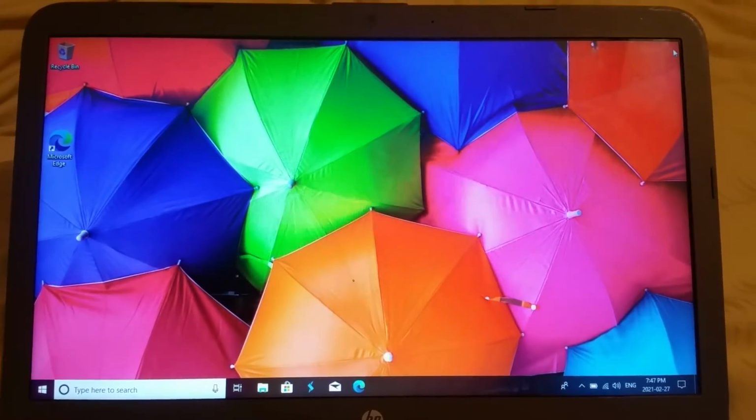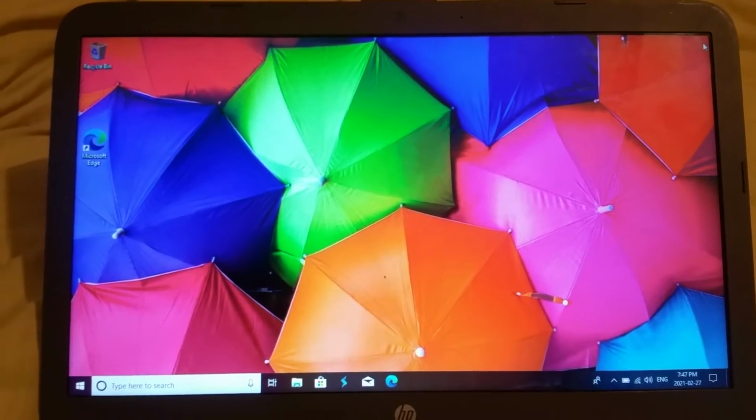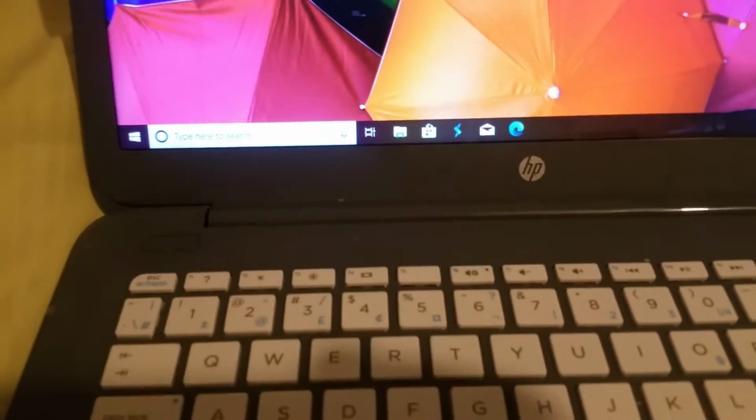This is an older laptop. I think it's about a year and a half old. We bought it from Costco for my kid for school, and we realized that it's so slow, it's useless, and also has some other troubles. The power button you have to press harder.